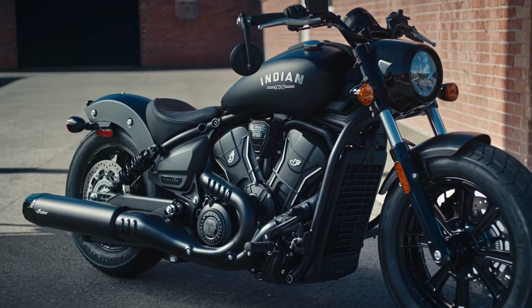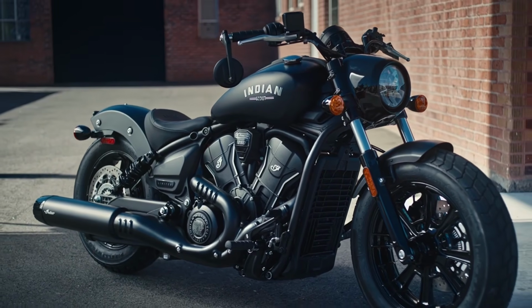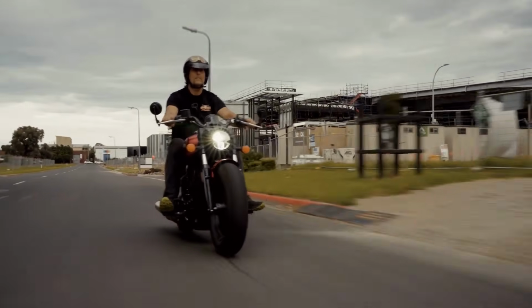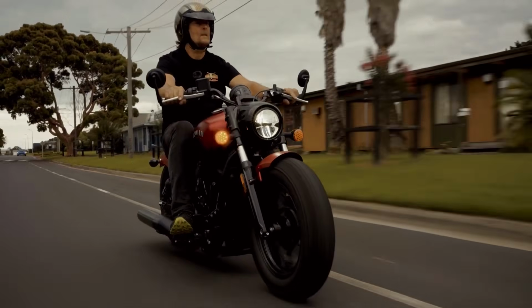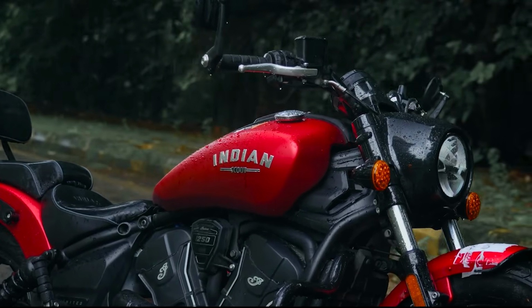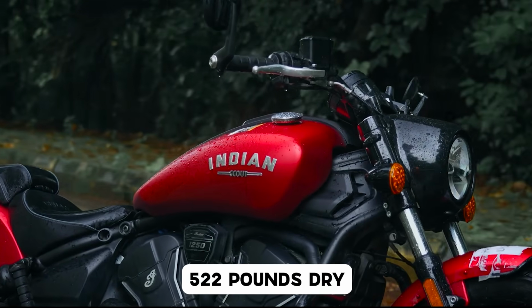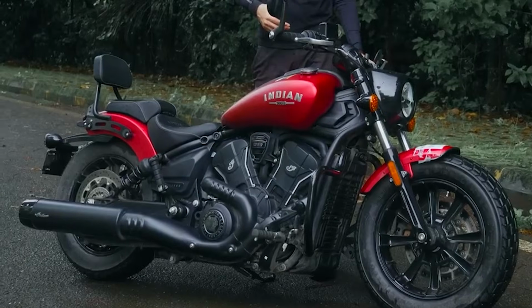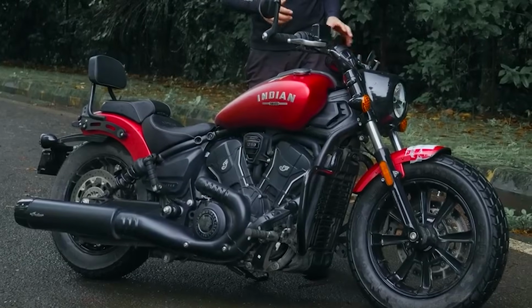Mid-mounted foot controls keep your weight directly over the bike's center of gravity, so the whole riding position feels planted, whether you're pulling off a stoplight or leaning into a sweeping curve. Weight is the other half of this. At 522 pounds dry, 542 ready to ride. The Scout Bobber comes in noticeably lighter than most of its 1200cc plus rivals.